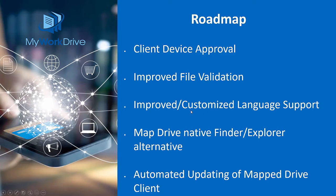Okay, great. And we're also going to be adding in 6.2 improved and customized language support. So we're going to be adding 3 or 4 more languages. We're also going to allow customers to be able to customize language phrases within the MyWorkDrive server as well as the web client.